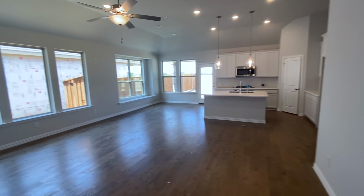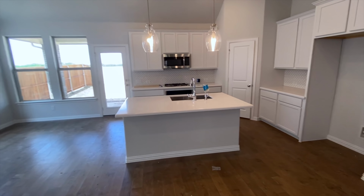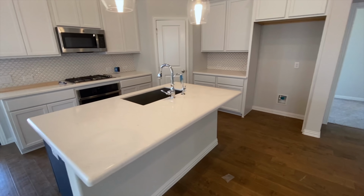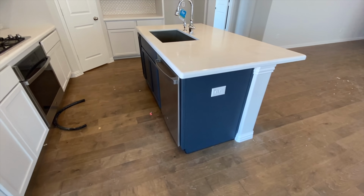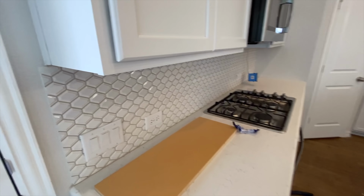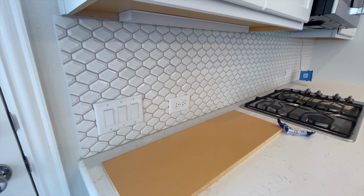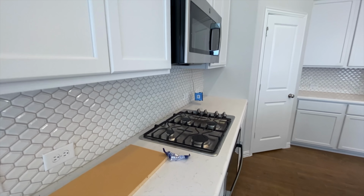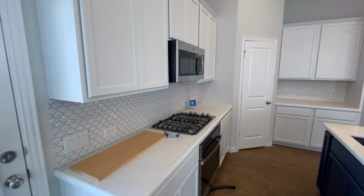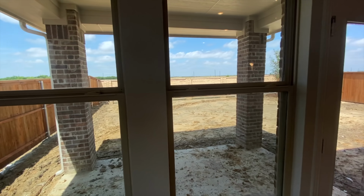Okay, and then into the main living space. We've got the great room, the eat-in kitchen area, and the kitchen. So really pretty. And then the island is a blue, really pretty blue color. Really like the backsplash. Really cool. And they chose a gray mortar. So a lot of people are curious, well, what does it look like if you choose a different color mortar? Just think of mortar as like the outline of your tile. So if you want to see the outline of your tile, pick a darker mortar. If you have a darker tile, pick a lighter mortar.